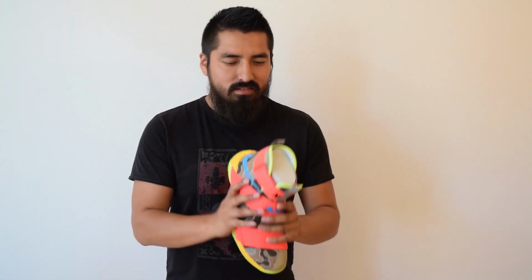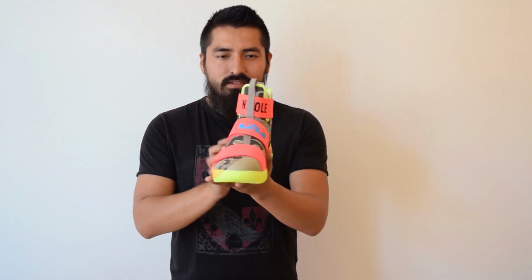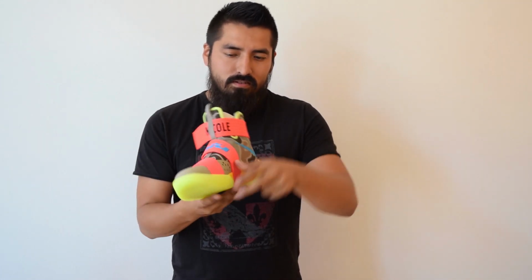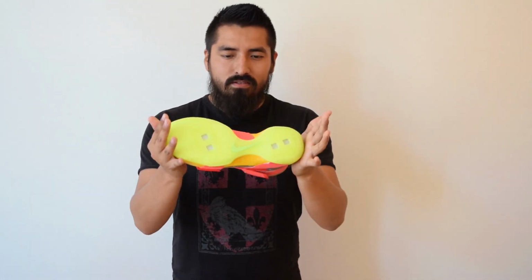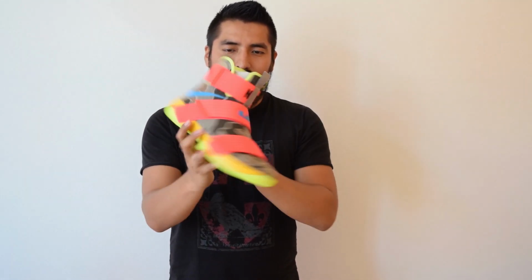And the last pair we have today was made by Brian. It was inspired by his favorite actress, Nicole Richie. And just like her career, I think the shoe pretty much speaks for itself. At least she had pretty nice tits, right?